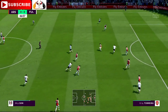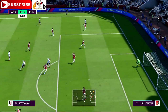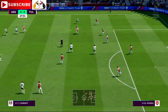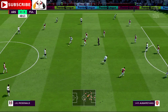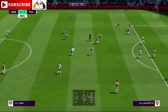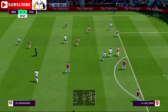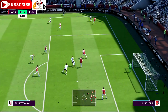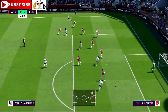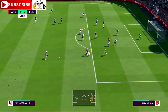André Schürrle. Patience is the name of the game at the moment. He can lay it off to the supporting player. Good play, but they've lost the ball now. And the opposition can get at them. Kevin McDonald. André Schürrle. They can spread the play now. They've gone wide. Chance to get the ball in the box. Delivered into the box. There's still danger here after this half clearance.